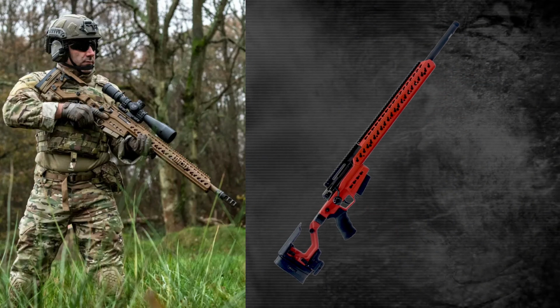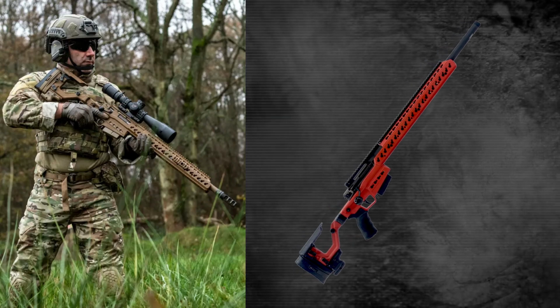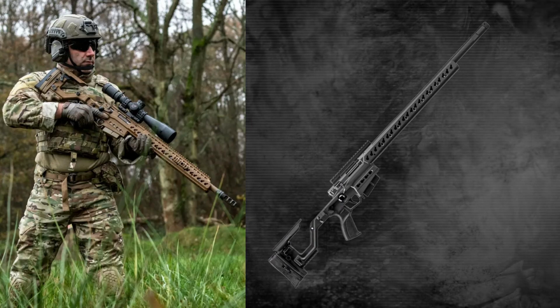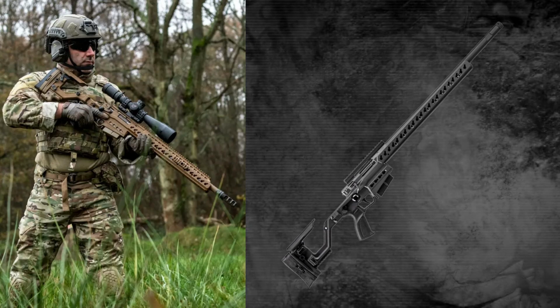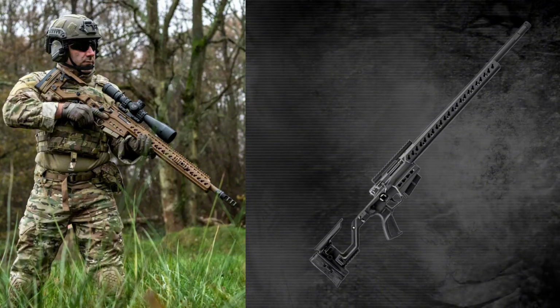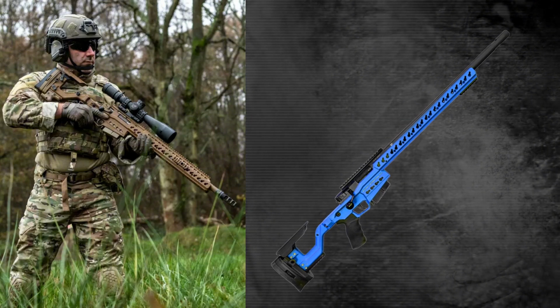You've got ARCA rails and key slot mounting points built right in, so slapping on bipods, weights, or tripods is as easy as sliding them in and locking down. No duct tape, no Franken-mods. The bolt throw is smooth, light, and fast, engineered for speed when you're under the clock.